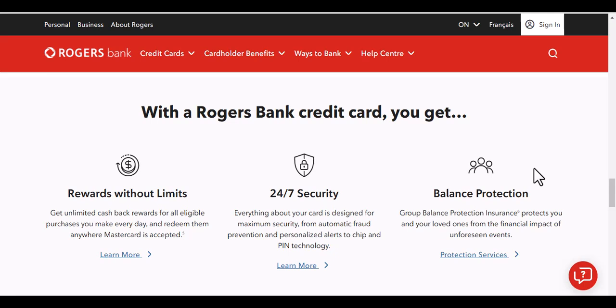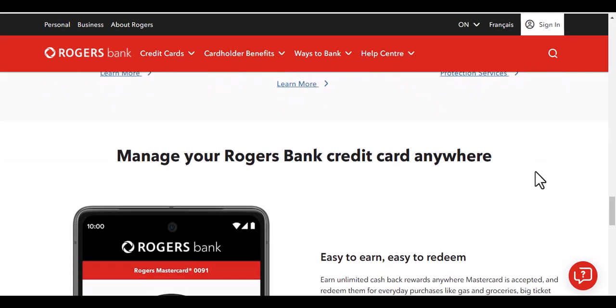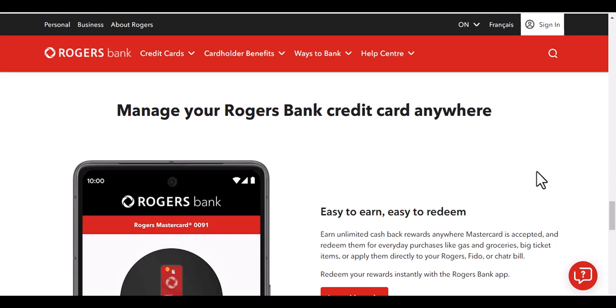Now, there are a few ways to register your Rogers Bank card. And the best method for you will depend on your preferences and your access to technology. We're going to cover all the bases, so you can choose the option that works best for you. Option 1, through the Rogers Bank app. This is often the quickest and most convenient method, especially if you're already a Rogers customer and have the app installed on your phone.